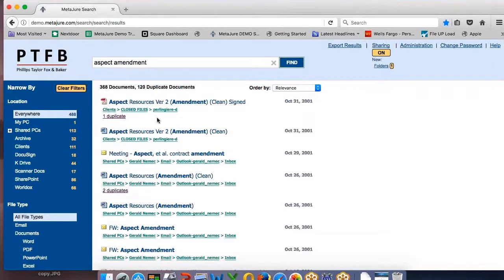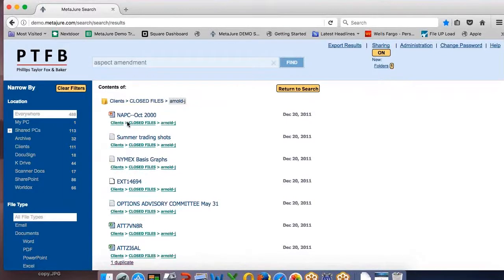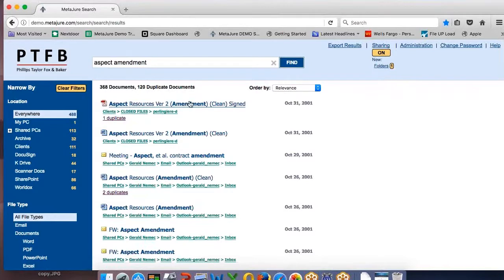We go one step further on the search results. Those little folder paths, those links, can be clicked to dive into those folders also. So it provides another way to browse for information. So if I look at this amendment on top and it's in the folder Perlinger D, I can click on that and see the files in there, maybe go one level up to closed files, look at the subfolders. So it's another way again to browse for information that might be relevant to the topic. And it's showing up because I've got access to those folders. Otherwise, it wouldn't even show up and allow me to click on it. So again, another way to look for information.